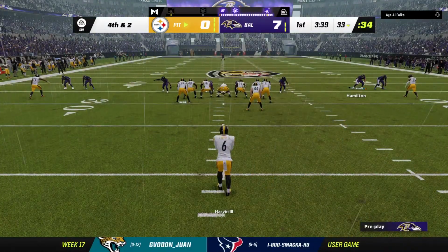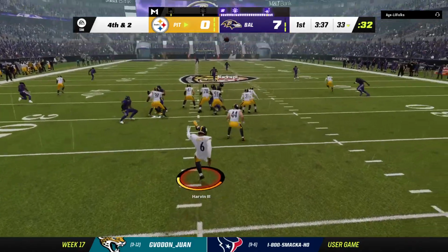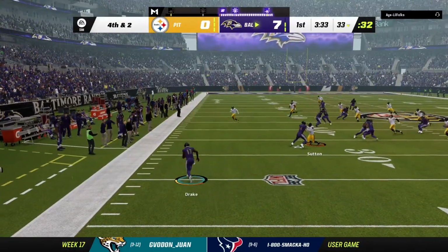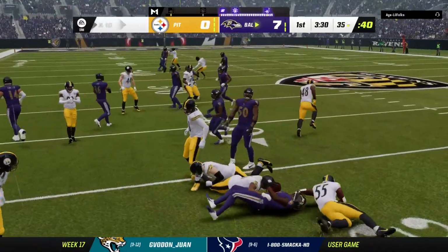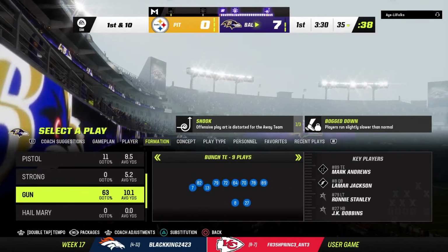On fourth down, here's Presley Harvin on to punt. He was only asked to punt once in the victory last week as he sends this one away. It's taken to the 26. They call that a punt of 38 yards officially, and the Ravens, they'll take over.